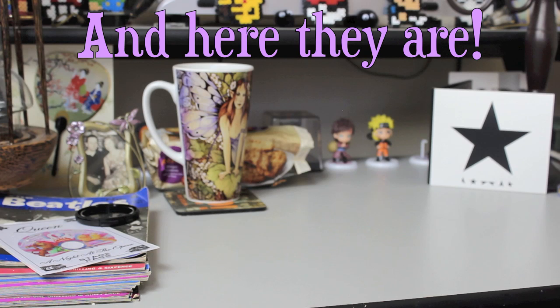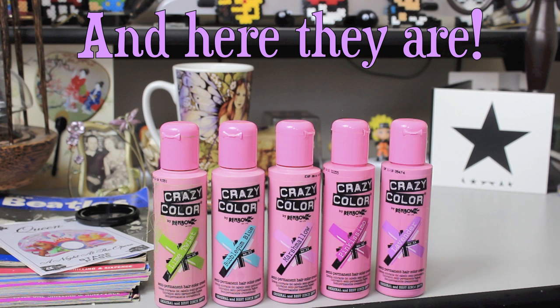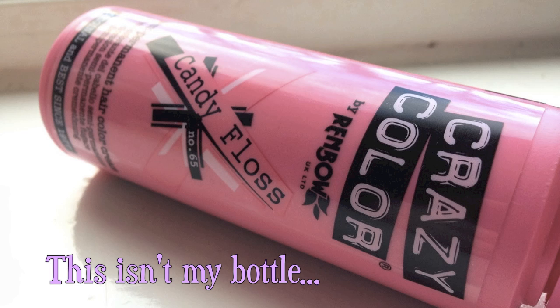Let's end the Crazy Colour series with a big ranking of every shade I've ever used, from worst to best, taking everything into account. Bear in mind that all of the following dyes were tested in the exact same way, on bleached white blonde hair with the same aftercare techniques. And here they are! This countdown will include Lime Twist, Bubblegum Blue, Marshmallow, Pinkie Simo, Lavender, Violet, Hot Purple, and Candy Floss. Yeah, couldn't actually find the bottle for that one.